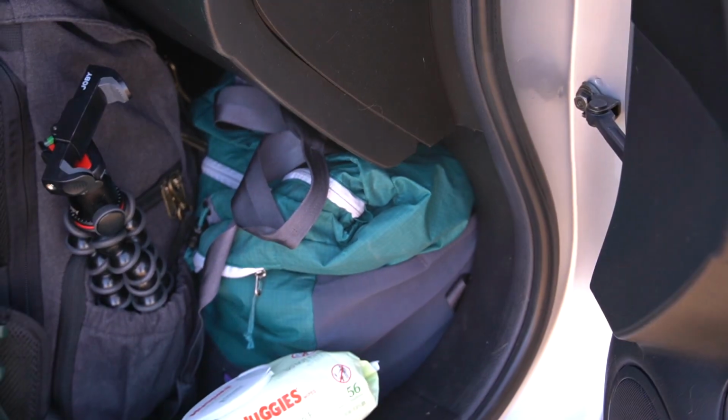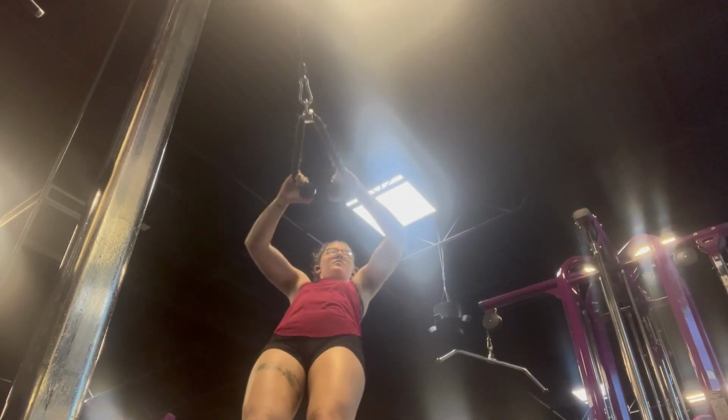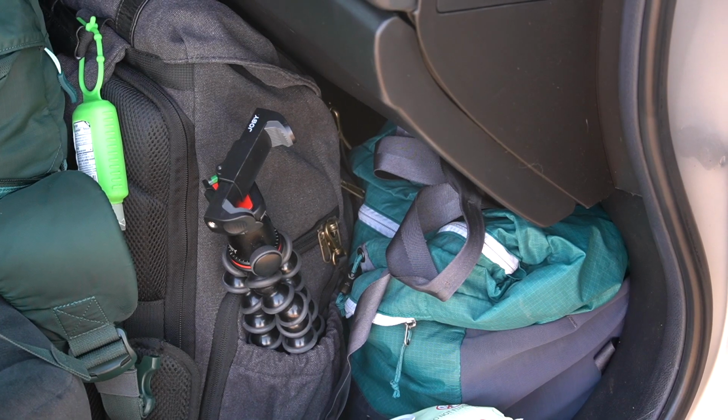And then I have my Planet Fitness shower bag. If you want to see my more vloggy style where I go into Planet Fitness, show you my workouts and stuff, check the vlog that's linked here.